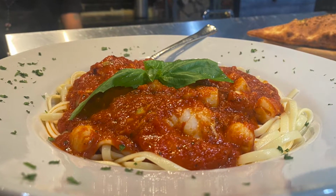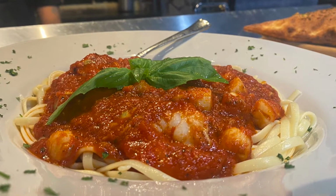Thank you very much. In addition to all of the delicious appetizers and pizzas they offer here, they also have a huge selection of pastas. This looks like the shrimp and scallops with a linguine. The marinara is excellent here at La Florentina.